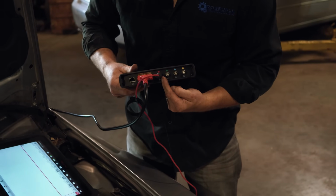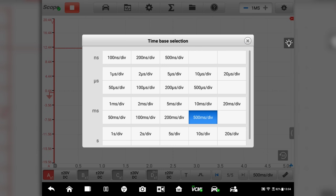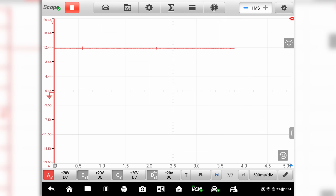There's a 4-channel scope, just using channel A. I set this up to 500 milliseconds per division. No particular reason I picked that one, we're doing a quick heater circuit check, and I may adjust it from there. I am connected to battery positive, so you can see we're at 12.4 volts. Take it off, and we're at 0.